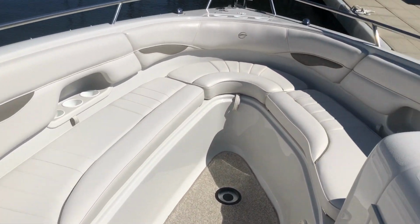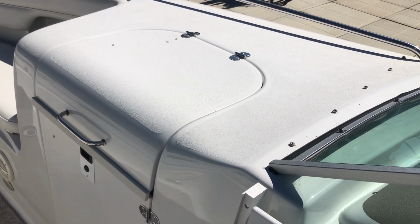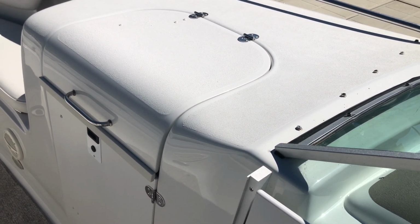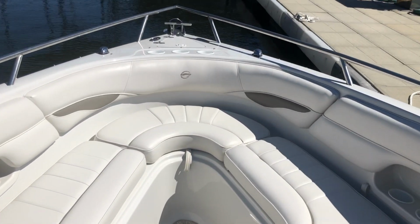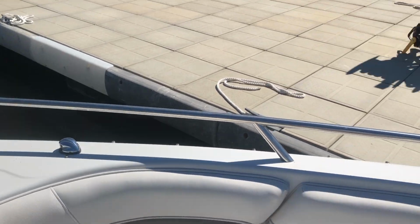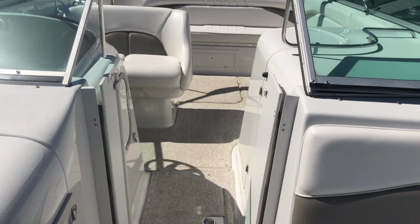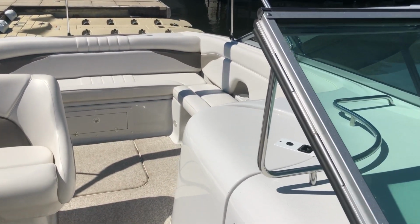Big U-shaped seating at the bow. There is a quarter berth underneath that section. I think you're gonna turn it into storage, but there is a mattress down there. And then the bow fills for memory on these. Does have an anchor locker forward, no windlass, but does have pop-up cleats. Really nice stainless grab handle up here. Really, really nicely kept boat. Will make a fun one for any family out there.